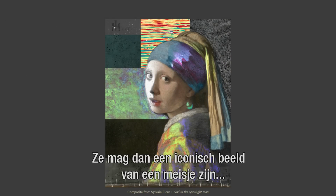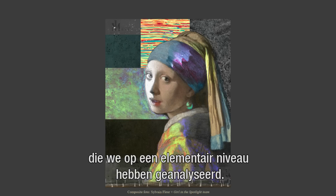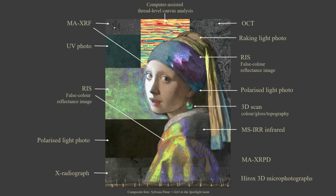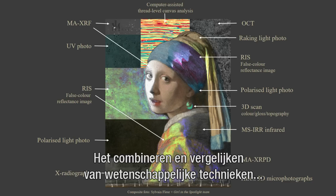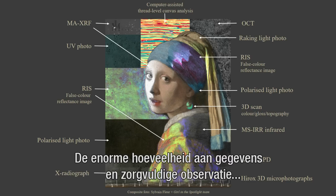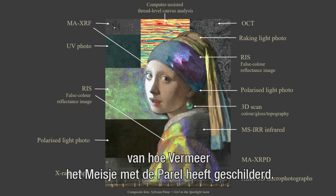She might be an iconic image of a girl, but she's also a painting made of a combination of materials that we identified and analyzed at an elemental level. The image you see here is a composite made up of the technical images that we collected as part of this project. Combining and comparing different scientific technologies has provided so much more information than a single technology would have done on its own. The terabytes of data and careful observation have given us the full picture of how Vermeer painted Girl with a Pearl Earring.